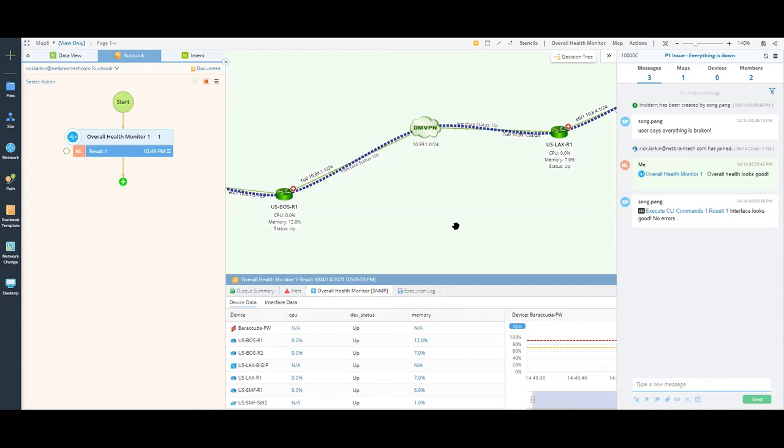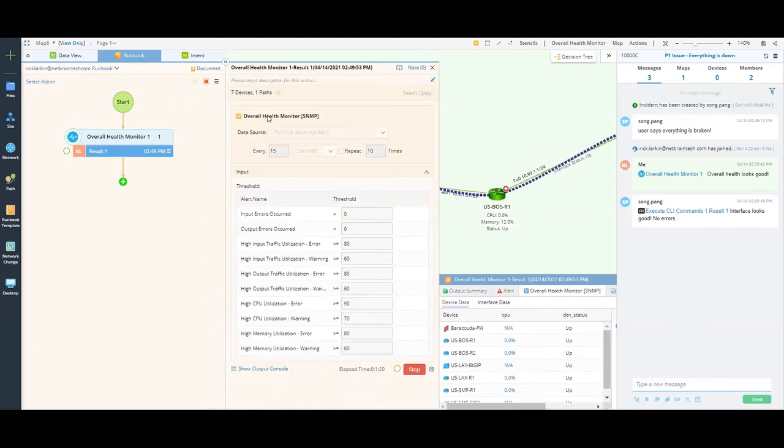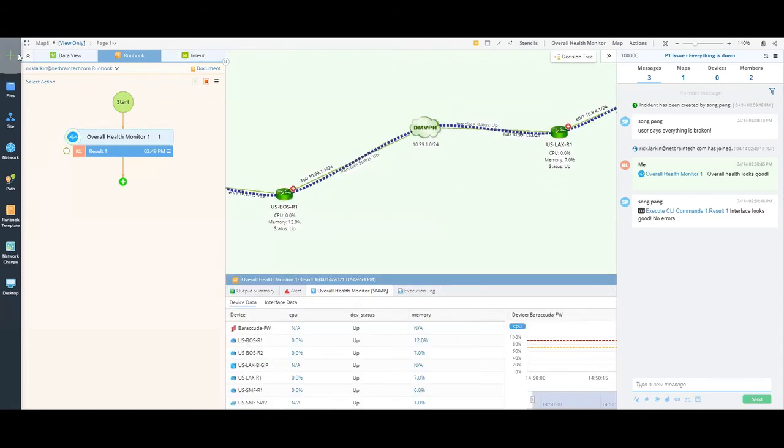Typically you're on a phone bridge with dozens of people and you're just talking, or maybe you have a Slack channel or a Teams channel, but it's just a lot of text flying around and maybe you're doing screen grabs. This is real live dynamic data in the map that I can actually take advantage of, to do some sense making.